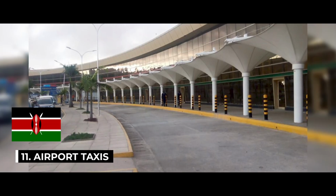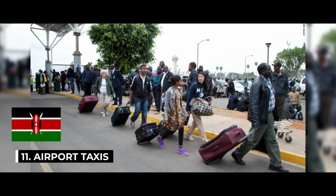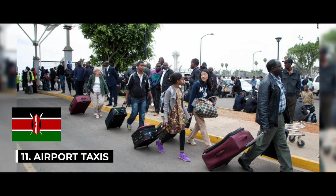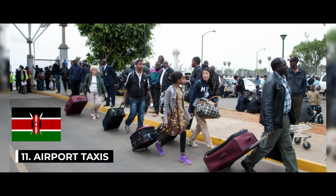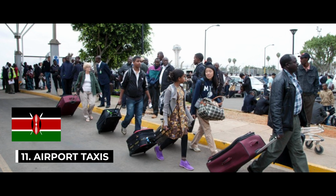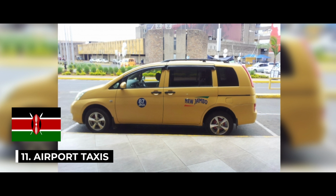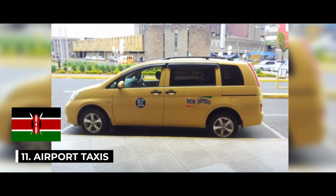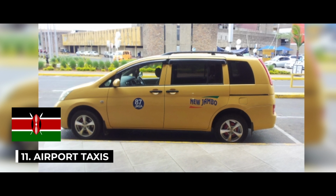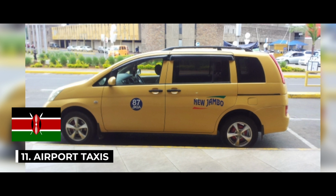Now in Kenya, it's a little bit different because it's so close to the city. Again, you're going to get people yelling at you, but it's not going to be the FOREX people. They're going to be people that are personal drivers. Never take drivers who hang around the airport that are not airport taxi. The airport taxi in Kenya is called Jambo. You're going to take them into the city. They're a little bit more expensive, but they're like new.